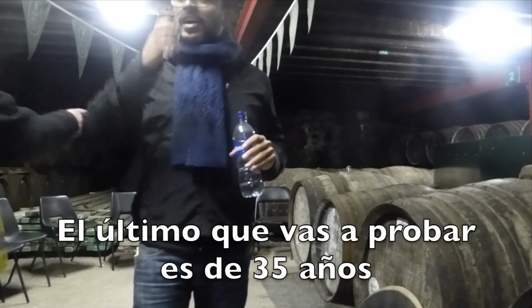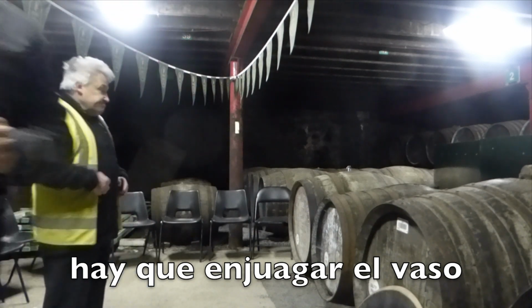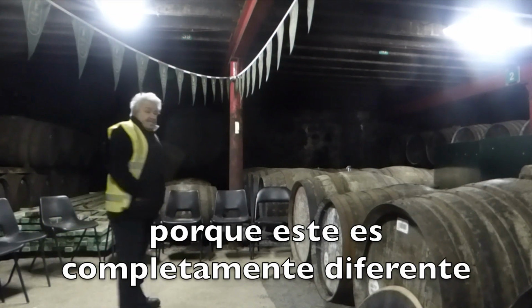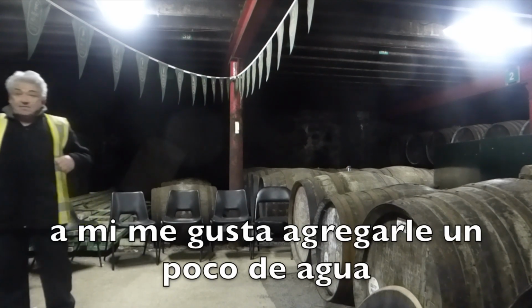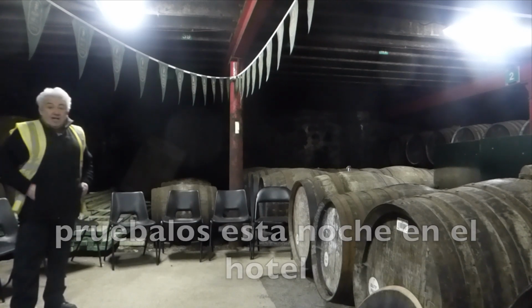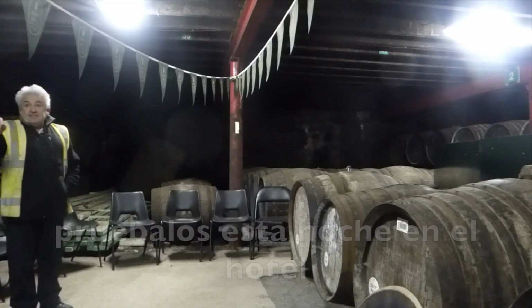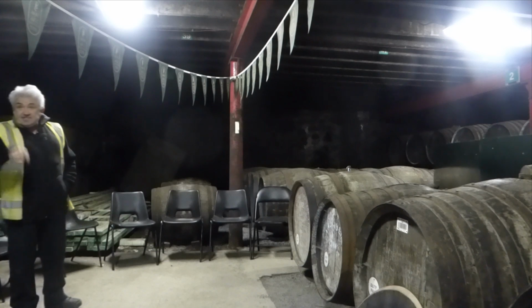So the last one we will be doing is 35. You want to rinse your glass? Rinse it. Because this one here is entirely different. I like it when I'm drinking it to put a few drops of water in it. It gives you more flavours. Try them tonight when you go home. Taste them first in your glass, and then add a drip or 2 of water to them when you're tasting them.